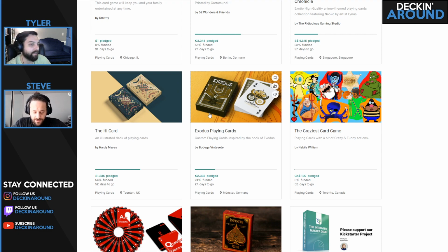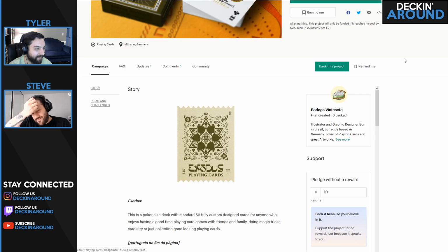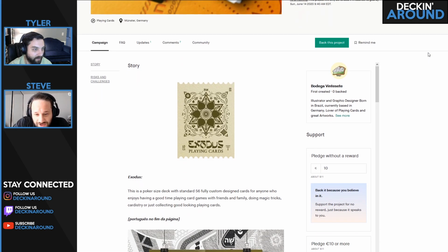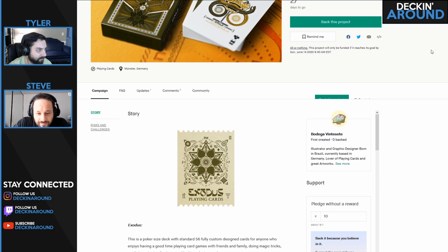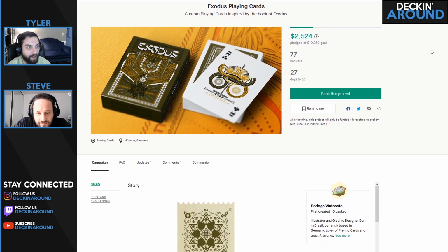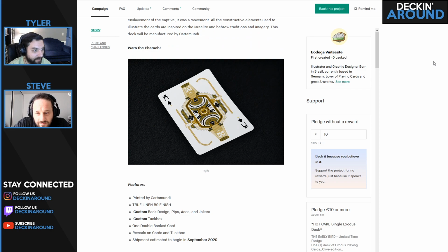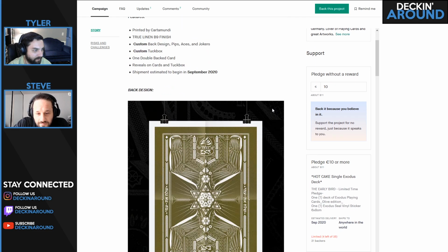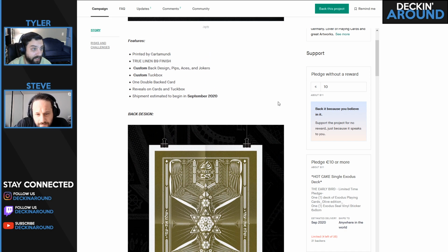Exodus playing cards. These are my people. Star of David. Custom playing cards inspired by the Book of Exodus. I like the art. I think it looks pretty good. Honestly, it kind of has a little bit of a Third Way vibe to it right there. I can see that. Cartamundi. Shipment estimated to begin in September.